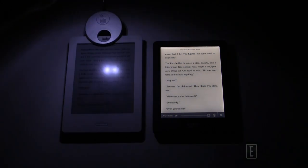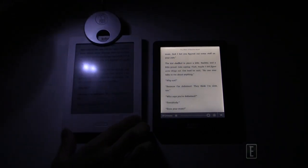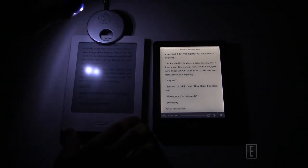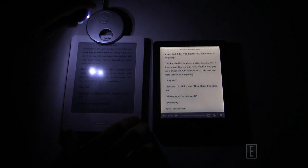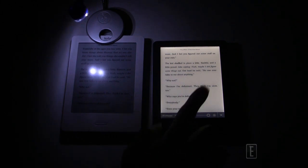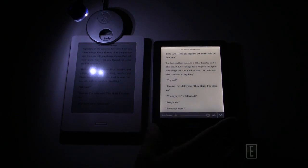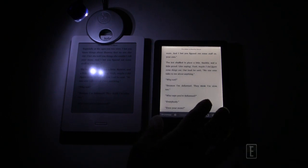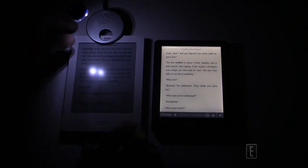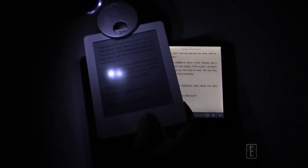3, 2, 1. All right, so you can see this is a book light by Great Point Lights, and what you notice immediately is something shining on the screen. The Kobo Glo has the screen illuminated. This has something shining on a screen. So you're going to get pretty much what you see here.